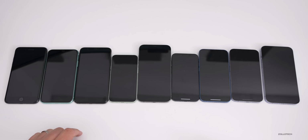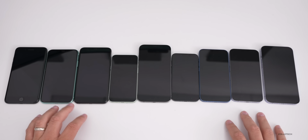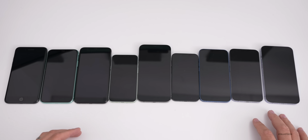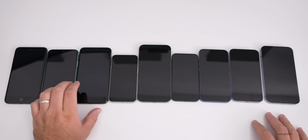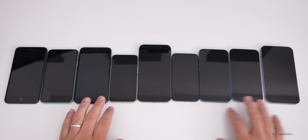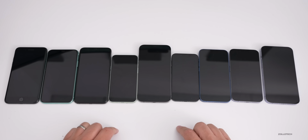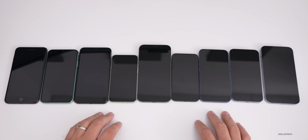So as you can see here, these look pure black from what I can tell. All of them do. It's very hard under this light to tell the difference. However, I would say the 11 Pro Max actually seems a little bit bright under this, and maybe the 12 mini. But the 13 series look to be pure black to me. So they all look pretty good. The 13 series definitely are the best when it comes to that.